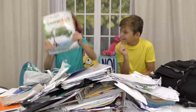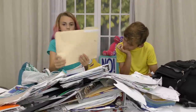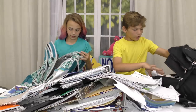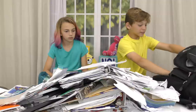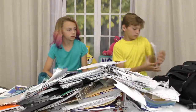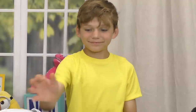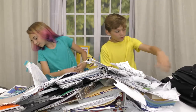And then I have my science book, and then I have an ELA folder filled with all my grades. And that's it. Let me finish. Okay, here is a lot more paper. I'm finished. Here is another book called Prisoner of War. I only read like 5 pages because I didn't want to read it. I bought it and I was like, not reading. Okay, here's more paper.